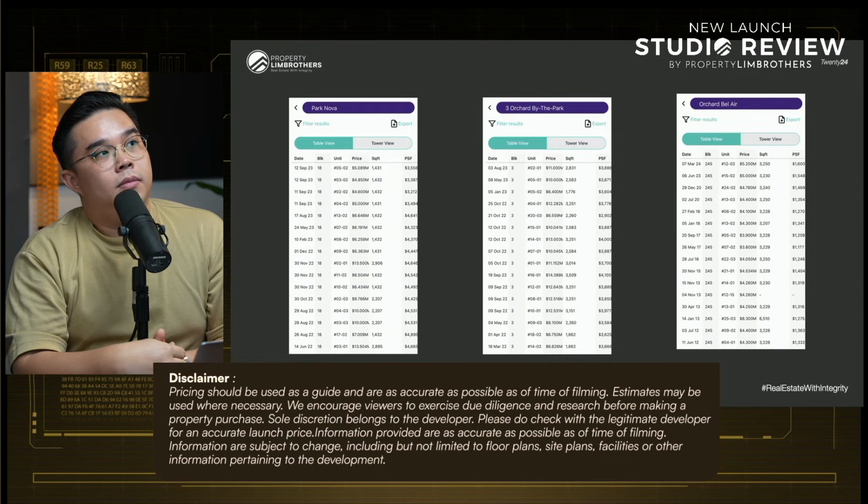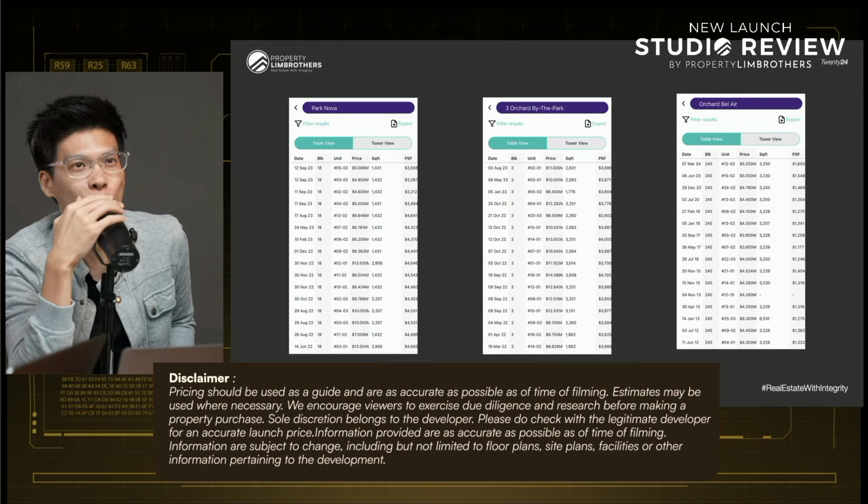Because Cuscaden is basically right smack between Park Nova and Three Orchard by the Park. Yep. Right. So I think it's to just quickly showcase to you, because for example, the 1,004 square footage, those are your two bedders. And you can see that they are averagely at about probably 4.85 million kind of pricing.